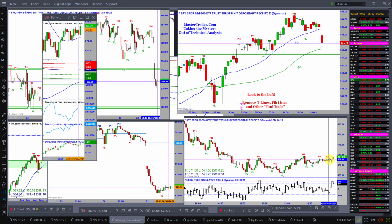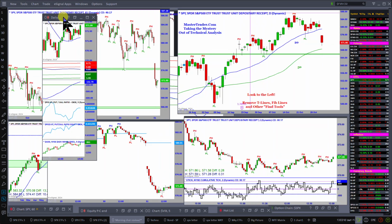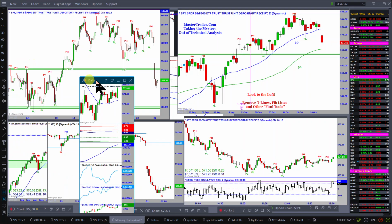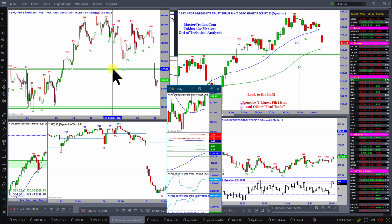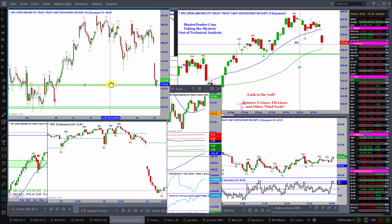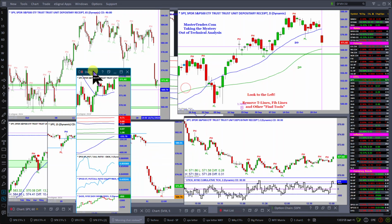We were just having a great discussion in the green room about this bottoming action down here on the 5 minute, and about thinking about going long. With that discussion, I was pointing out that there's really nothing here to the left. All right, there's that little thing right there, but it's really not much, but prices are stabilizing for the moment.